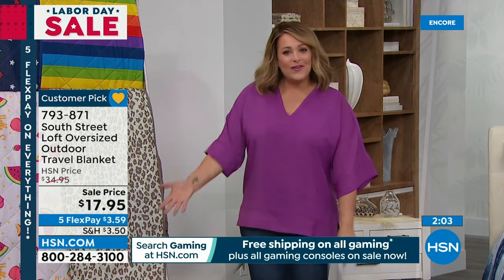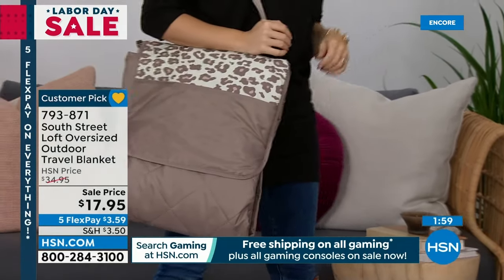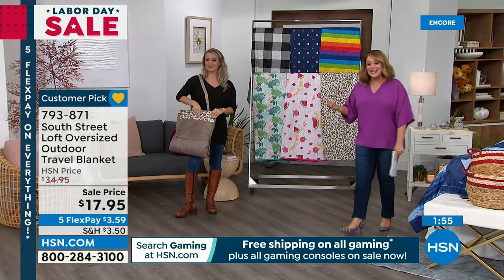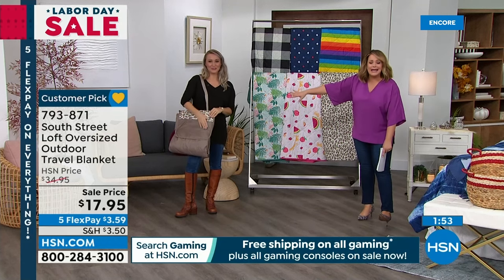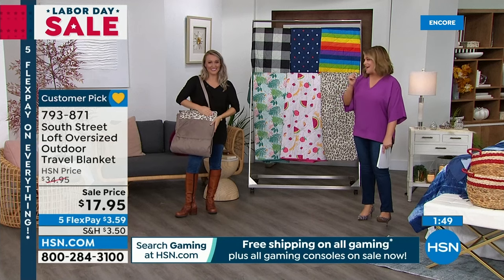So, even if you use this at home, I love the foldability. I love the portability of it. It's 50% off. So for Labor Day sale, we got something that wasn't a dud. You love this. Customer pick 4.8 stars. We still slashed it in half.